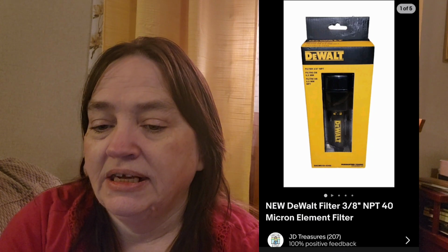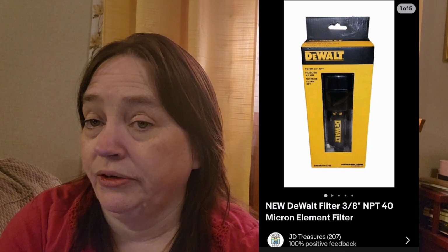Then I sold this DeWalt filter, 3/8 inch NPT, 40 micron element filter.